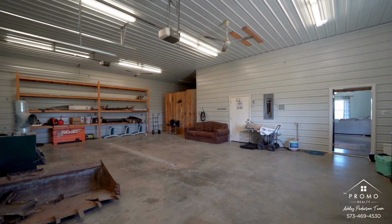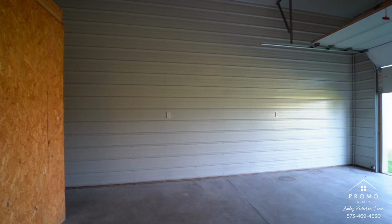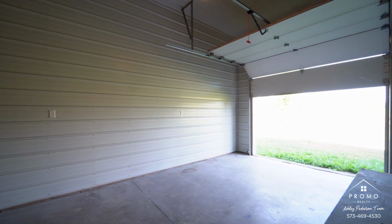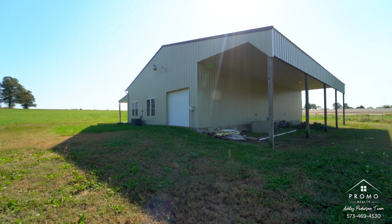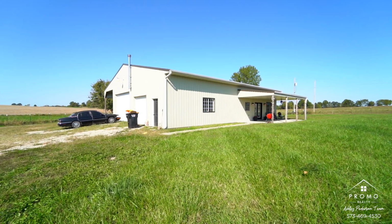The great thing about this is there are 3 spacious garages in this house with nice big overhead garage doors, concrete flooring. And there's also a lean-to as well back there.